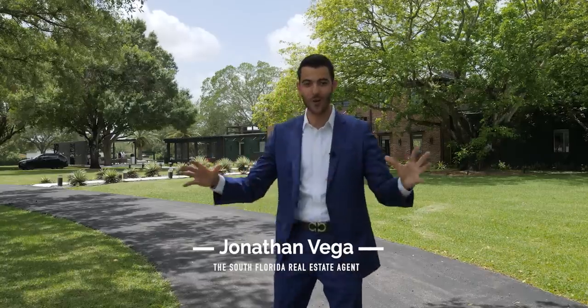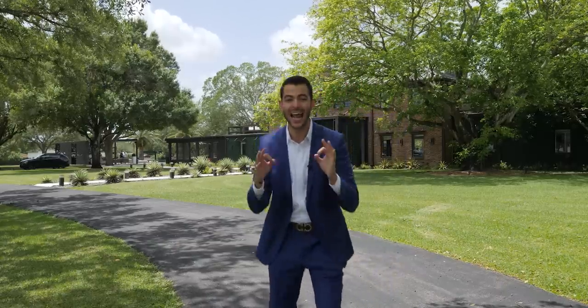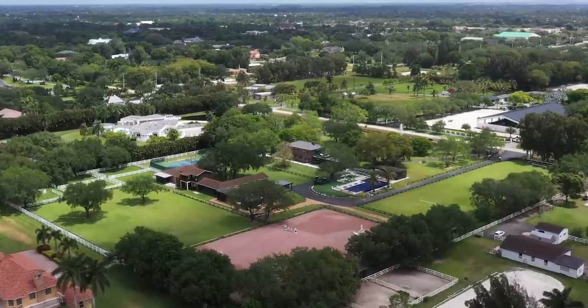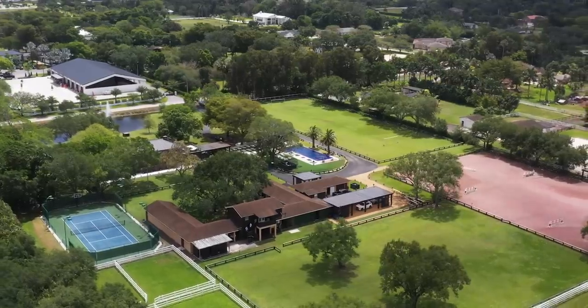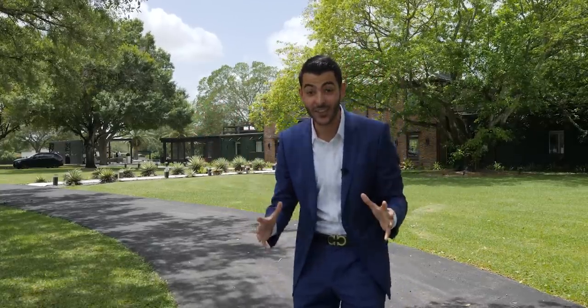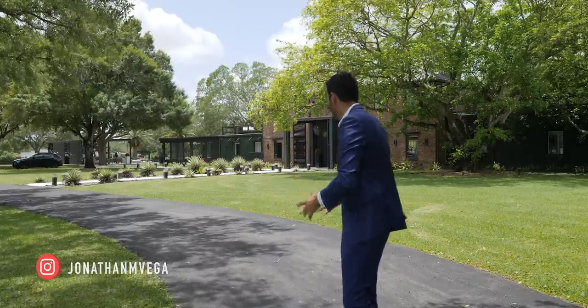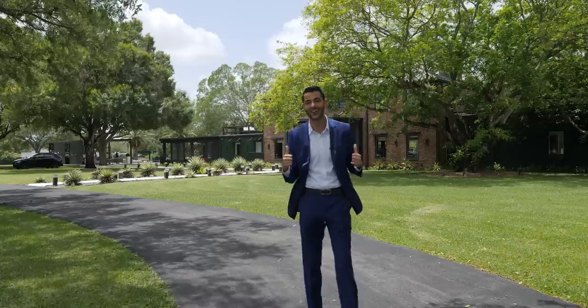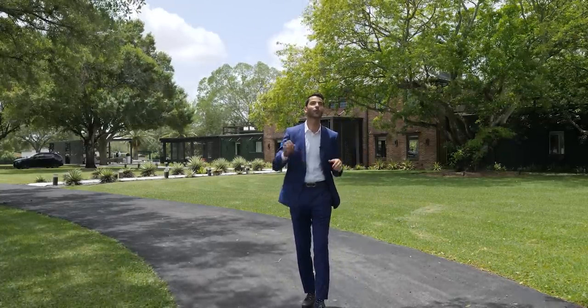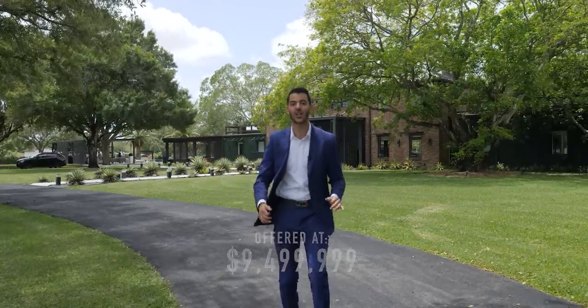We feel like we're in the middle of our own world, because right now behind me is a property on 7.5 acres of land. We have a tennis court, a soccer pitch, an amazing pergola with infinity edge pool, equestrian sand features, like everything for horses, 10 horse stalls, 9 bedrooms, 9 full bathrooms. The main house is awesome, and that's what we're gonna go check out right here in Southwest Ranches. $9.499999 million. Let's go in.